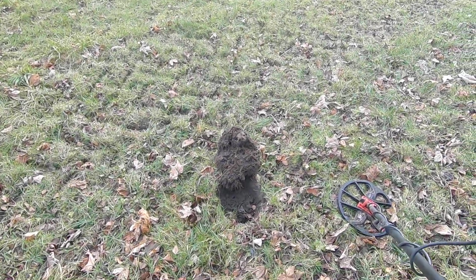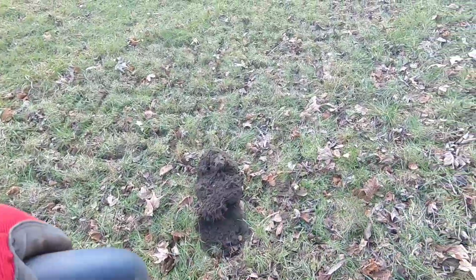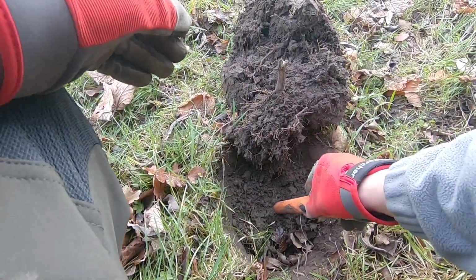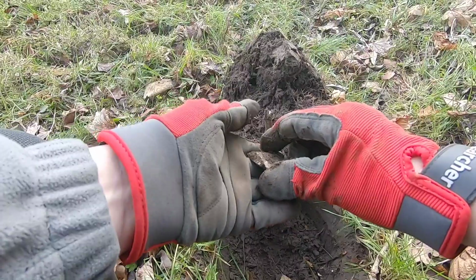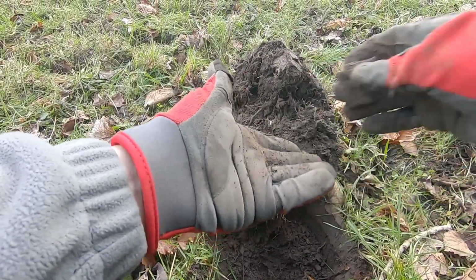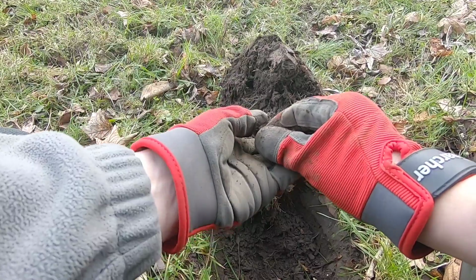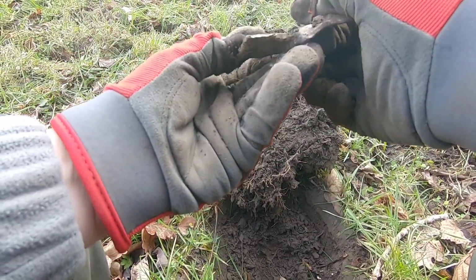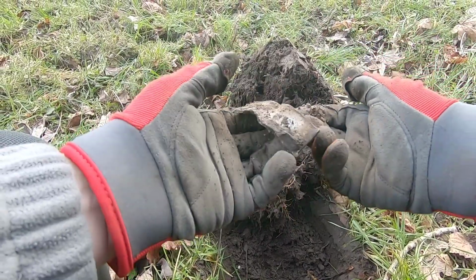Let's carry on here. Just come across this one. It's really hard digging against this tree line with the roots. Solid 22. Oh, is that it? Oh, big piece of lead. So open it up, see if there's anything inside or anything on the outside. No. Sometimes if you get a piece of lead like this, you can find coins inside. Oh, I thought that was a coin then. You Wally.